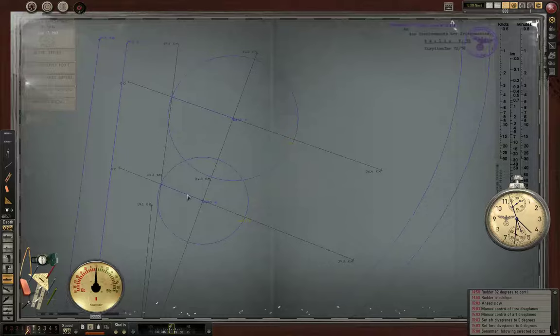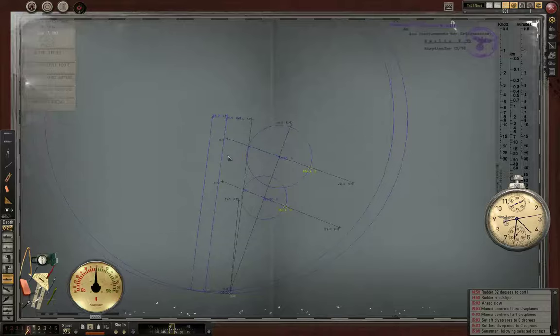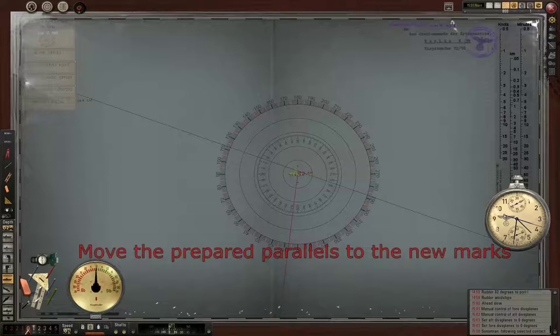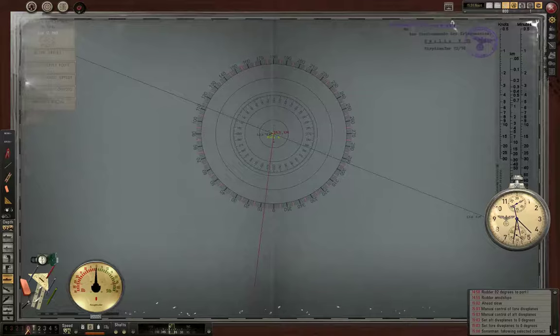Let me place a mark so that they change color. Awesome. That works. Now what we do. The two parallels that we prepared earlier, we will place one each on these marks, there and there.